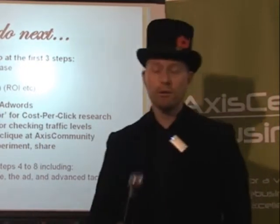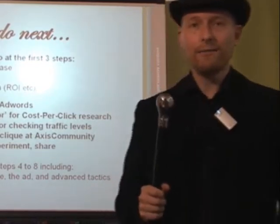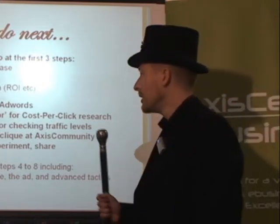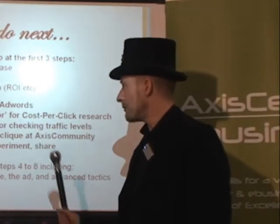In the UK, google.co.uk accounts for about 85% of all searches in the UK now. It's completely dominant. So really you need to focus your efforts around Google.